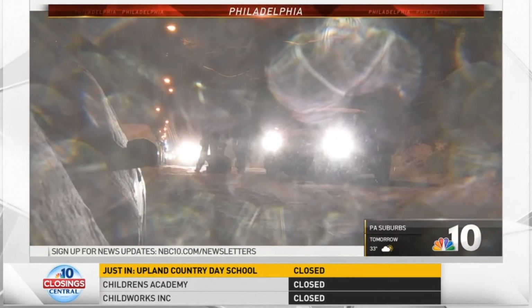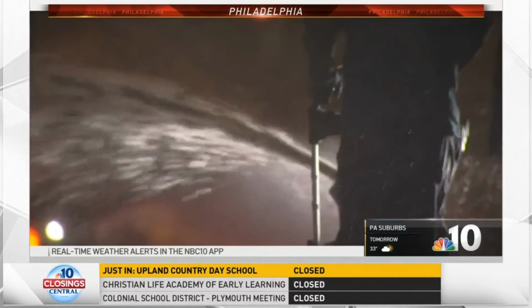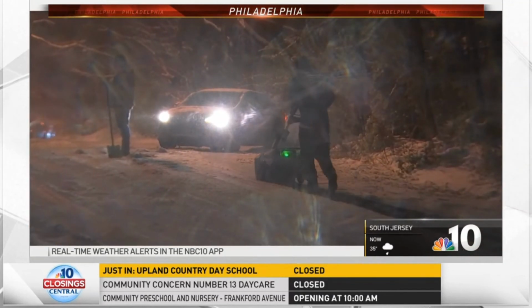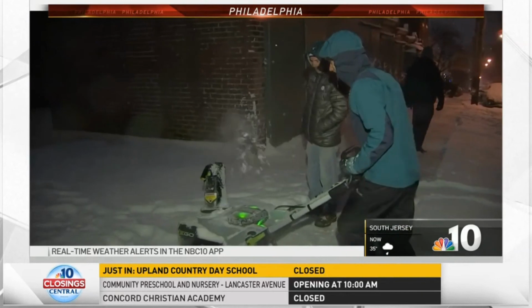Some drivers coming up from Manayunk got stuck. It's a tough street. It's steep. This is the steepest part right here. Chris Pino got out his new electric snowblower to help get a stuck car out and clear his neighbor's driveway.